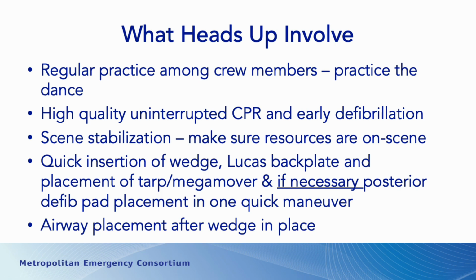We're going to provide high-quality CPR from onset, and we're going to defibrillate early. So our initial priorities do not change. Scene safety first, then we're going to get on the chest and do CPR, and we're going to defibrillate as soon as reasonably possible for those patients that require defibrillation. Scene stabilization has to be allowed to occur. So we do want to get this in process.